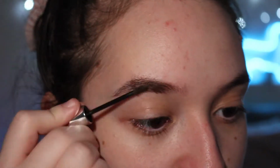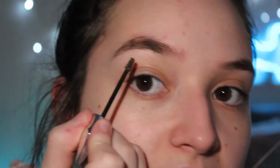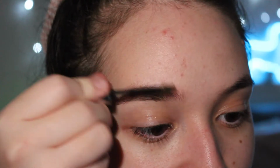A lot of people use this over something else. I just use it on its own. I feel like it does the job. I focus it more in the middle and the tail of my eyebrow, and then I fade it into the front just so it looks a bit more natural. I mean, this look is not going to be natural at all. That's just how I like doing my eyebrows.